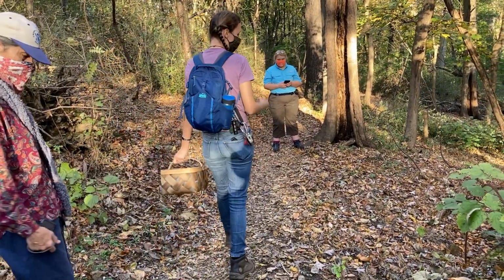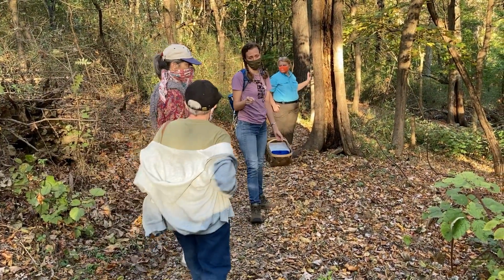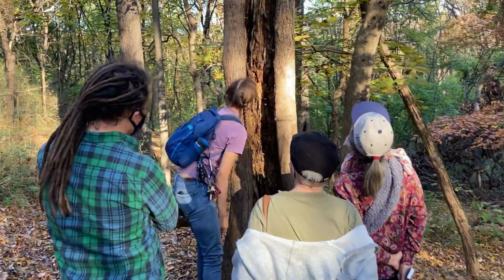These are Mycena? These are Mycena, yeah. And Mycena are never edible and kind of hard to ID as species when they look sort of just brown like that.